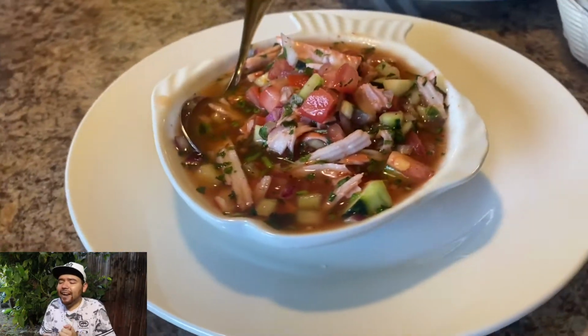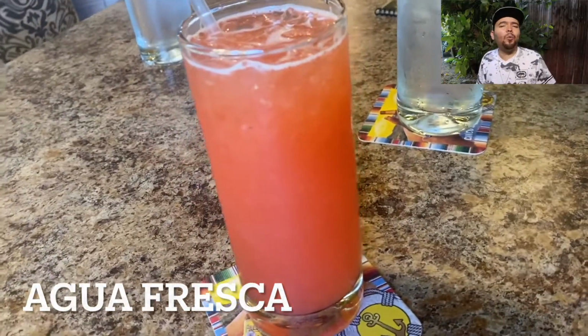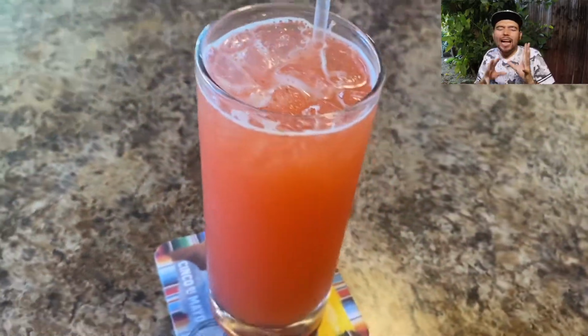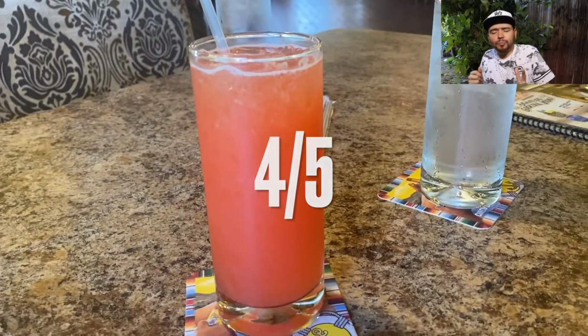The ceviche de jaiba was really good. I'd give this a 5 out of 5. I tried out the agua fresca and it was really good. I liked it. One thing that I liked about it was how natural it tasted. It had a very natural taste. It wasn't overloaded with sugar, and I appreciated that. I would give it like a 4 out of 5 because it was pretty good.